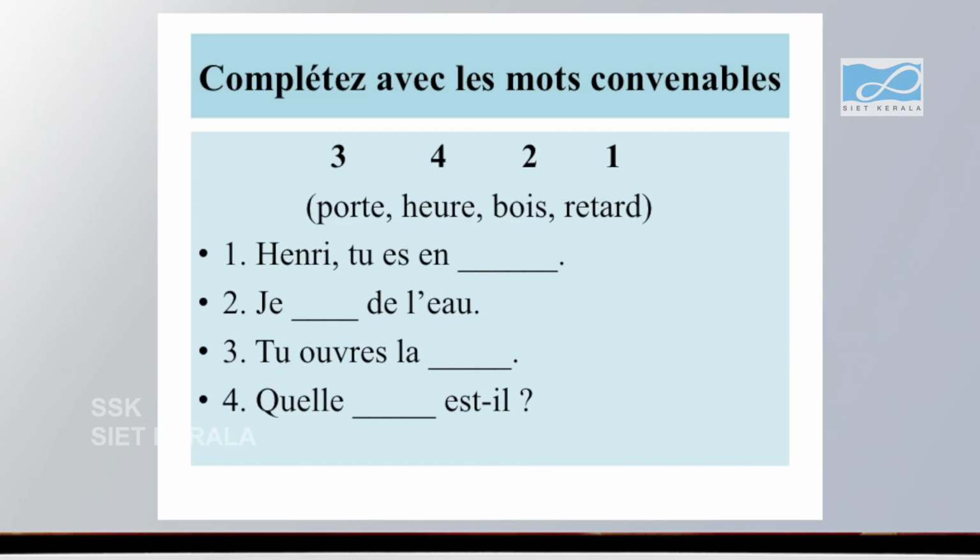We have compléter avec les mots convenables. Okay, complete with the suitable words. So what are the words that are given to us? You have porte, you have bois and retard. Henri, so Henry, tu es en, the possible answer is retard. You are late, tu es en retard.